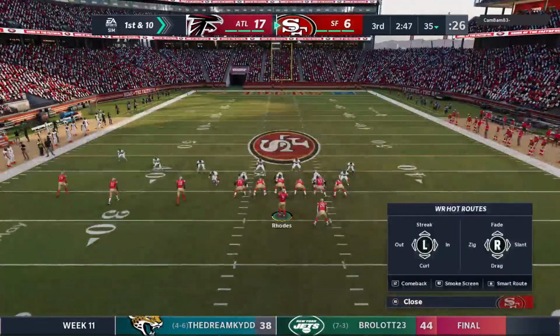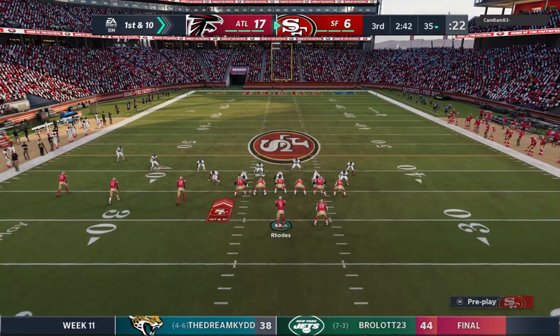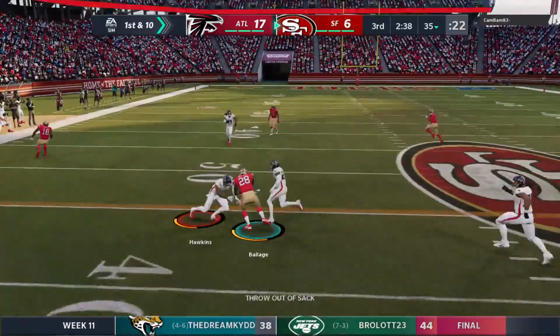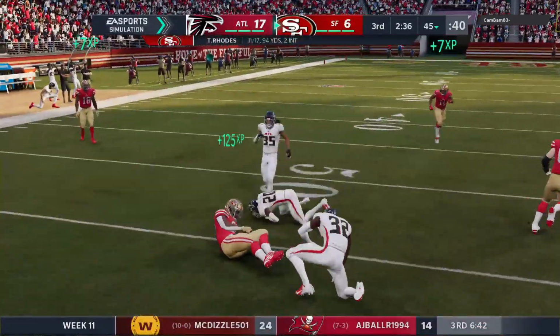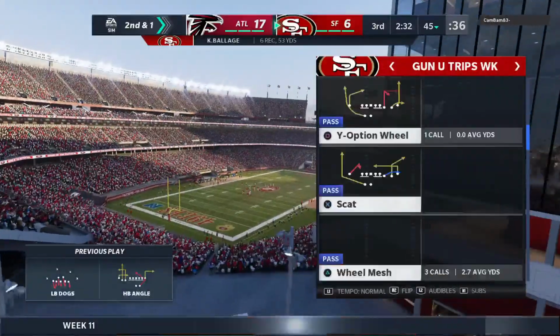Ball up to the 35 now as they come up on 1st and 10. They'll set up to throw. Now he'll dump it underneath to his running back, complete. And down he goes at the 45 after a pickup of 9.